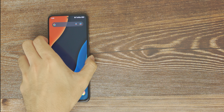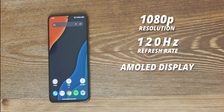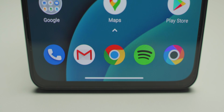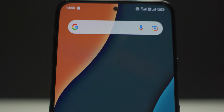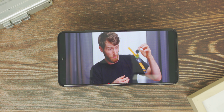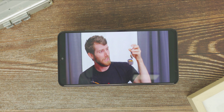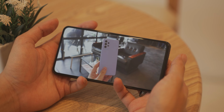For the display, the POCO F3 comes with a flat 1080p 120Hz AMOLED display with a peak brightness of 1300 nits, which is pretty impressive for the price. The color reproduction is really great, with vivid and accurate color, but sometimes videos look oversaturated, especially the skin tone, which is not so pleasurable. Aside from that, it's actually a really great experience watching videos on this display.